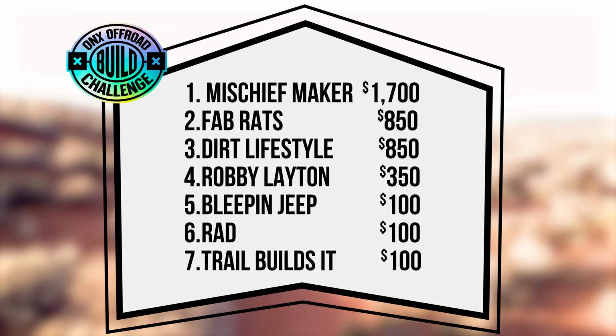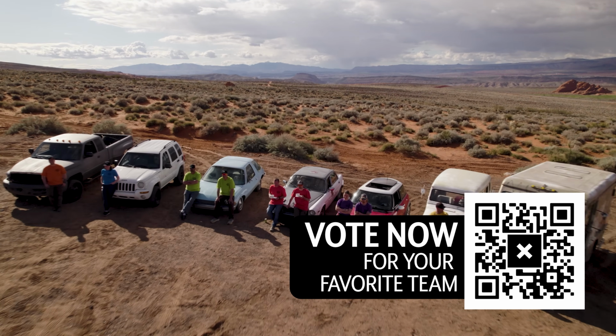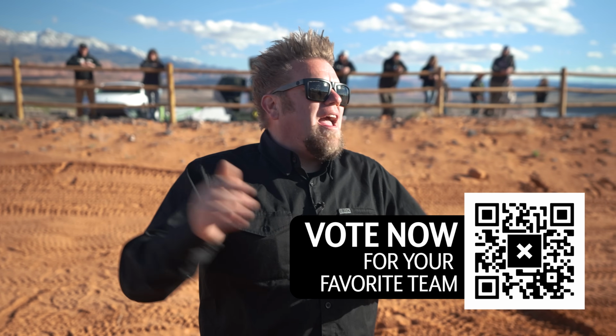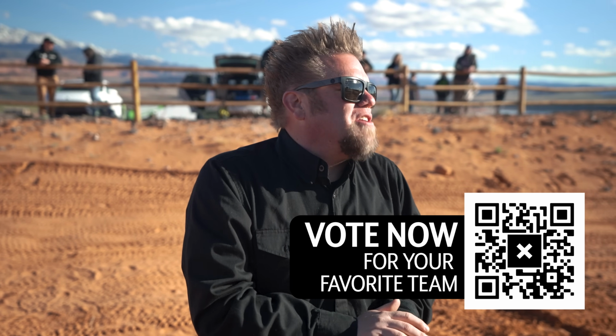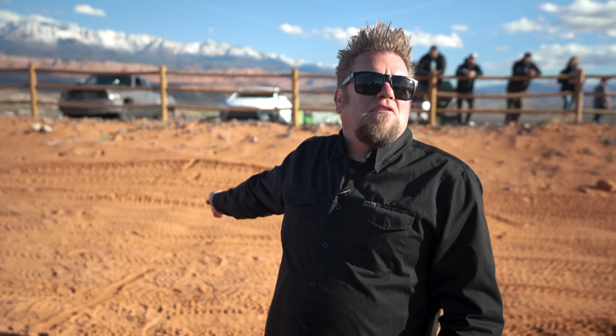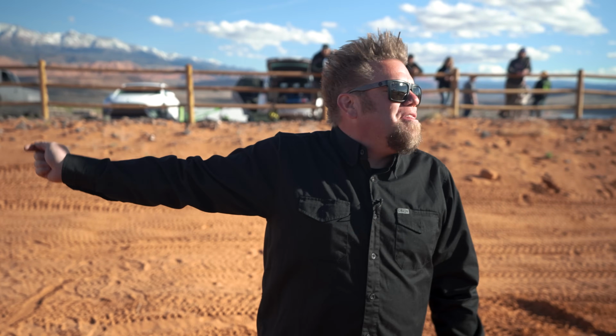Now it's time for our second challenge. All right, competitors, you asked for a vehicle-on-vehicle challenge, so that is what we're going to be doing today. It's pretty simple. Tug of war. We're going to hook the two vehicles together. There will be a rope stretched between these two onX Offroad flags with a marker in the middle. The first person to pull the marker across their flag, they win.